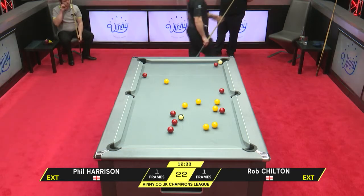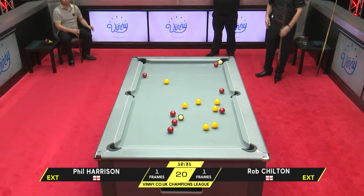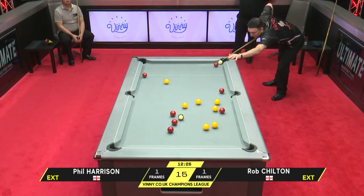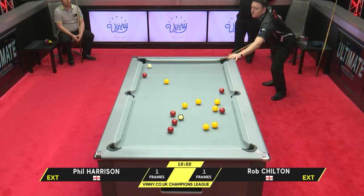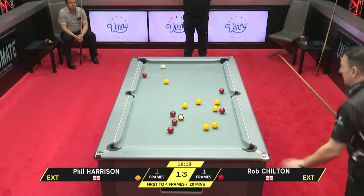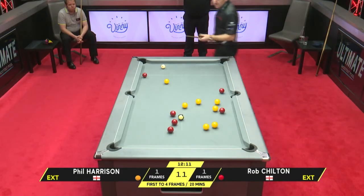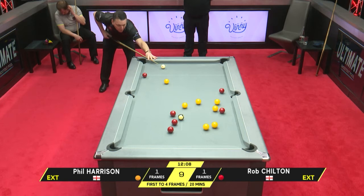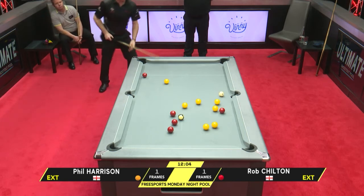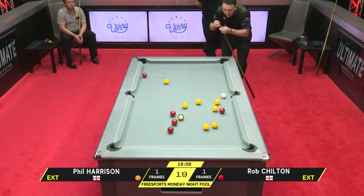Extension called from Rob Chilton, and that is not a surprise at all. Phil didn't hit that break particularly well, but he's left Rob really awkward here. Oh, that's a great red ball in, isn't it? Still not out of the woods though, because these haven't opened up that nicely. He's made a red to go on reds, but it's a red that's causing a problem down on the right hand side.